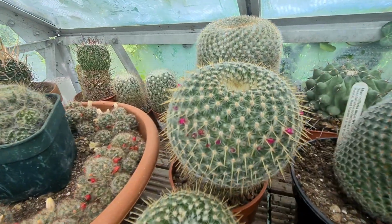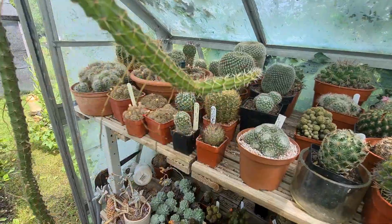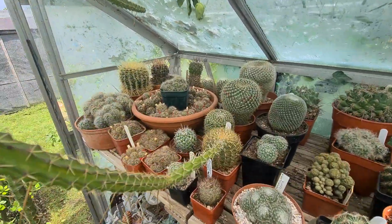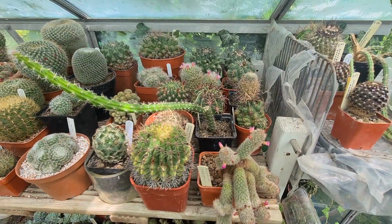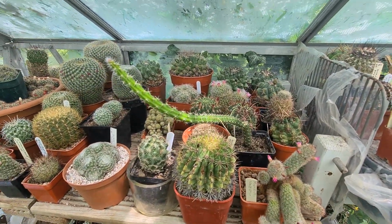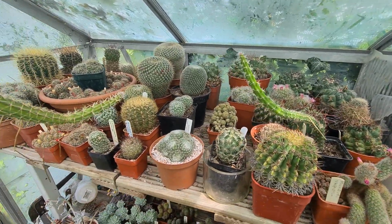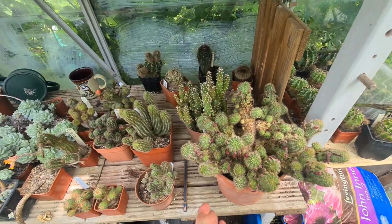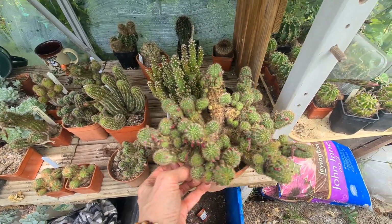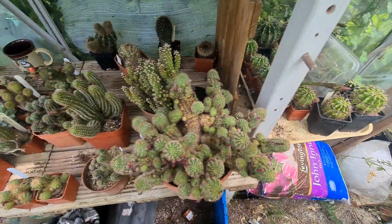This Mammillaria's got wine colour buds on it. So yeah, quite a few various mams here. I've been going since 1993, collecting since 1993. And there's the Chamaelobivia, including that big Ragged Robin. There's a big Ragged Robin, it's got more flowers to come.